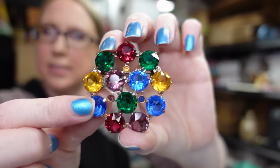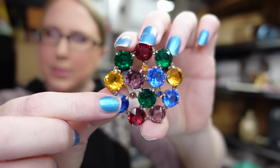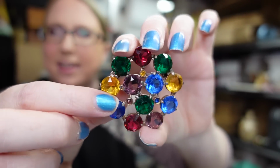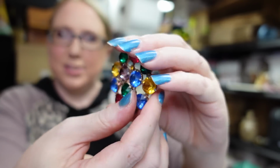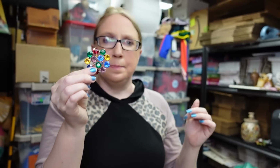I do have a piece of jewelry here. This is a vintage brooch. Really pretty, chunky, colorful rhinestones on that one. So this came on a tray of some jewelry I had won at an auction.